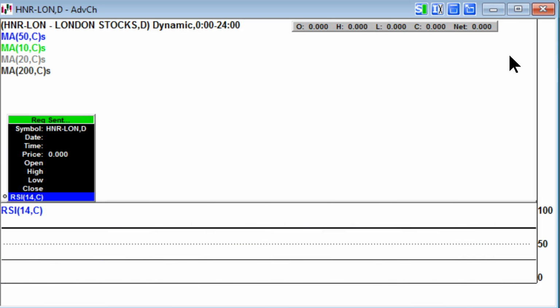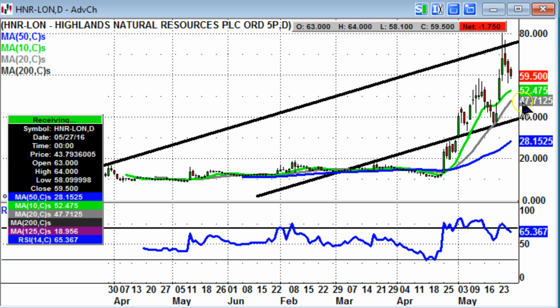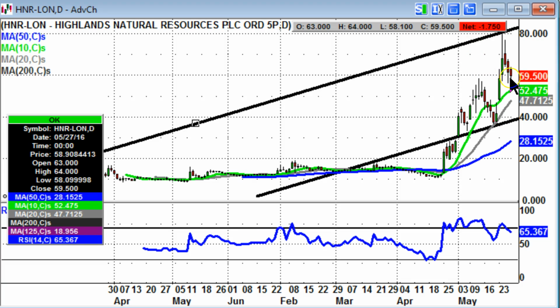Moving along to another Twitter favorite, which comes in the form of Highlands Natural Resources. Had the target first as 40p, then 70p. That's been exceeded too. The question now really is how far the stock will retrace before a new leg to the upside. Well, that's the hope at least. Trend channel heading towards 80.